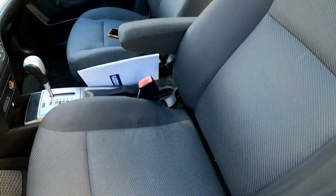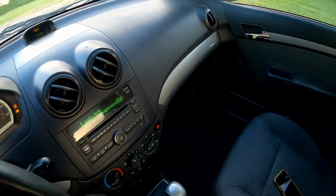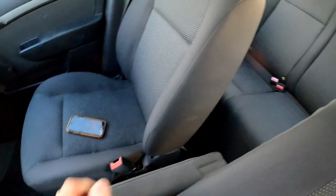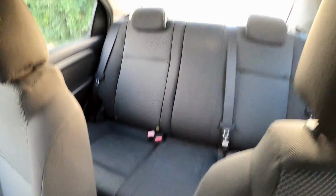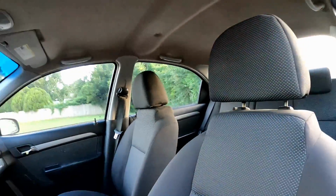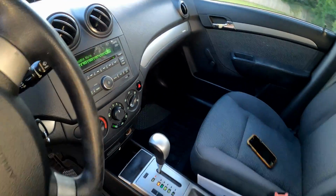I wanted to show you guys the interior. I mean, it is in really good shape. No cracks on the dash, no rips in the seats. Doesn't even have any stains. Even the carpet looks good. The headliner is in good shape. I think we did all right on this one. Let's get it to the house.